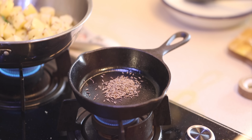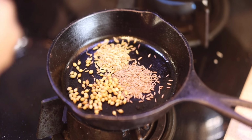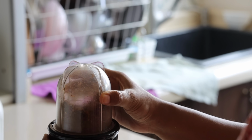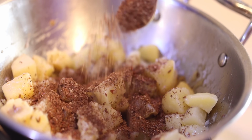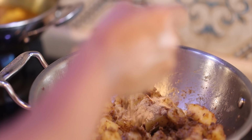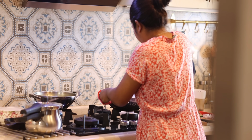While the potatoes get fried well, I will dry roast cumin seeds, coriander seeds, fennel seeds, few dry red chilies and then I will grind it into a fine powder. Once the potatoes look well fried, I will add the powder along with some amchur powder and a dash of lemon juice.